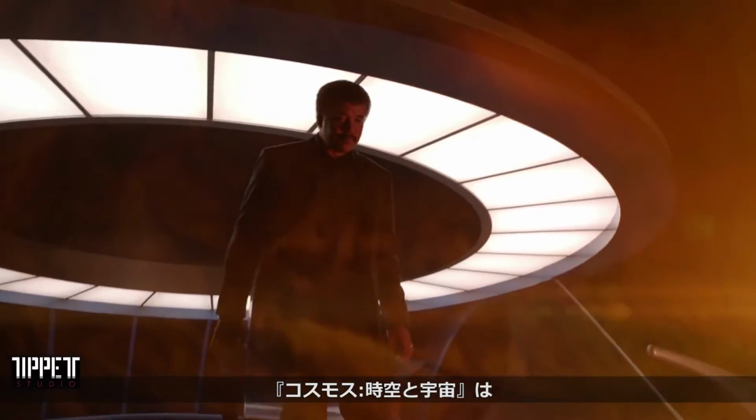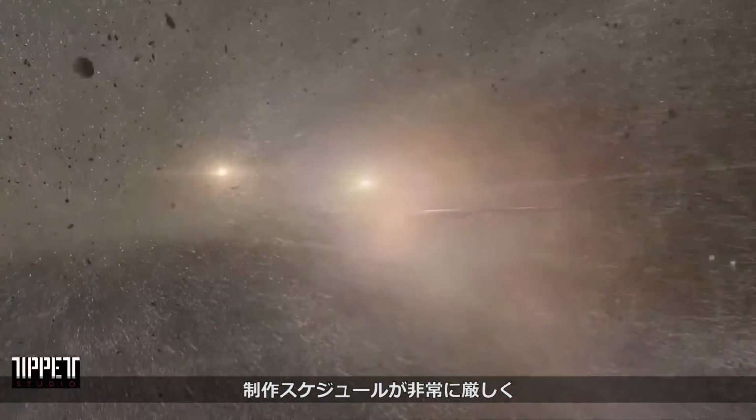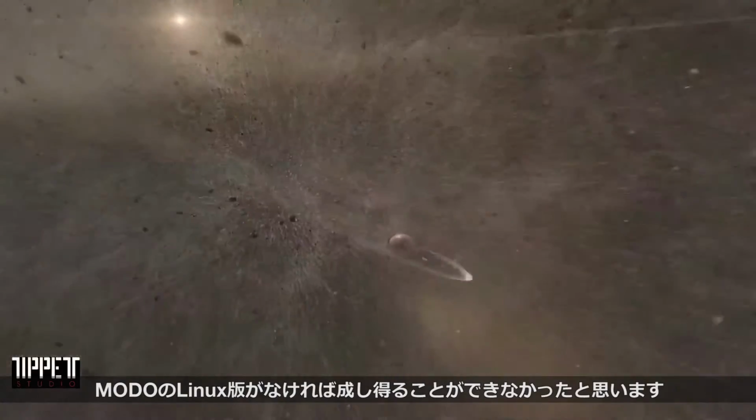So currently, I'm using predominantly Nuke and Modo. When it came time to do Cosmos, the fact that we were working on a show that had tight deadlines and the fact that it now ran on Linux were sort of like the perfect storm that let us bring it in-house and start playing with it.